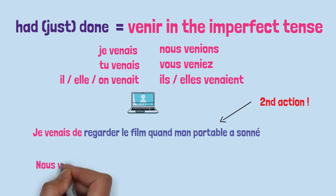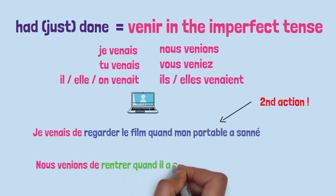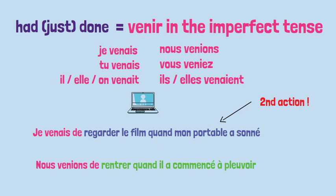Here's another example. Nous venions de rentrer quand il a commencé à pleuvoir. We had just got home when it started to rain. Another sentence that's useful for nearly all exam papers.